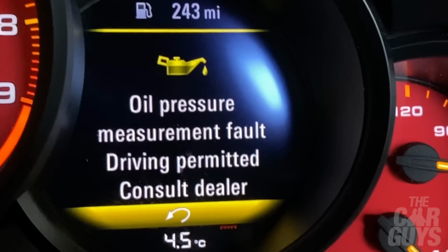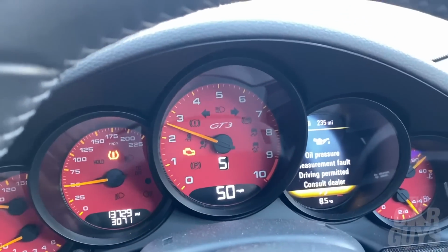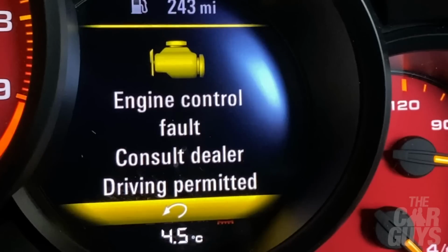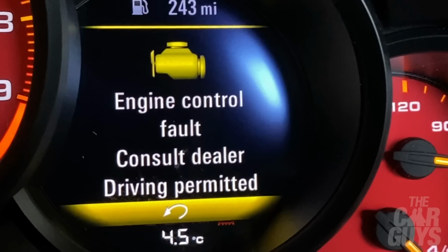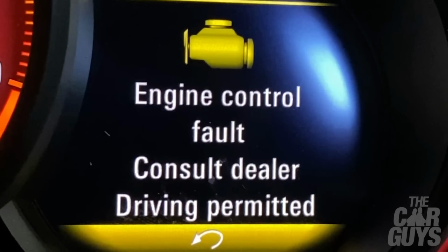And then, hey presto, a few minutes later, I got an oil pressure measurement fault come up. A fairly scary yellow warning sign. And as I then looked at the oil pressure, yep, there you go, the gauge wasn't working. A few minutes after that, it suddenly came up with the scarier engine control fault. Now, that was really, really scary, and I was almost ready to pull over, but I did notice that it says consult dealer, but driving is permitted.